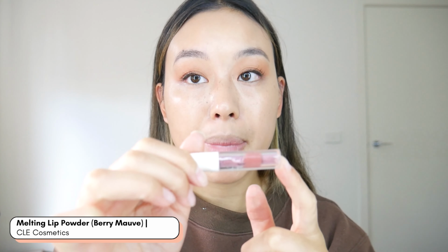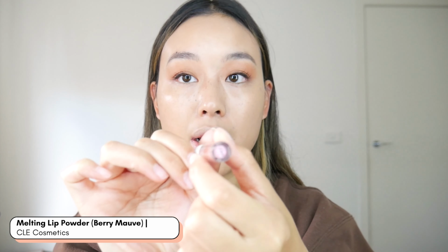Moving on. So where was I? Before I continue on, I'm just going to put on some blush here. I use the Clay Cosmetics Melting Lip Powder again with Berry Mauve.